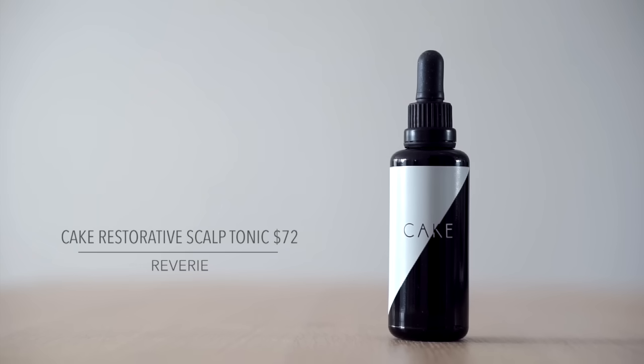The other hair serum that I've been really loving and enjoying is one from Reverie. It's the Cake Restorative Scalp Tonic. So this is super luxurious. It's like the vintner's daughter of scalp serums. It contains really gorgeous, luxurious plant extracts and sits in a base of Damascena rose water.